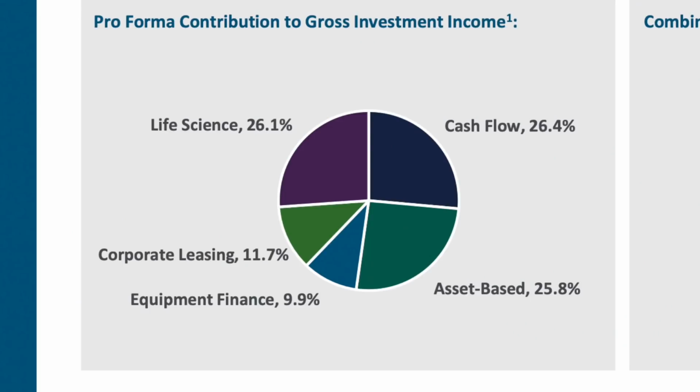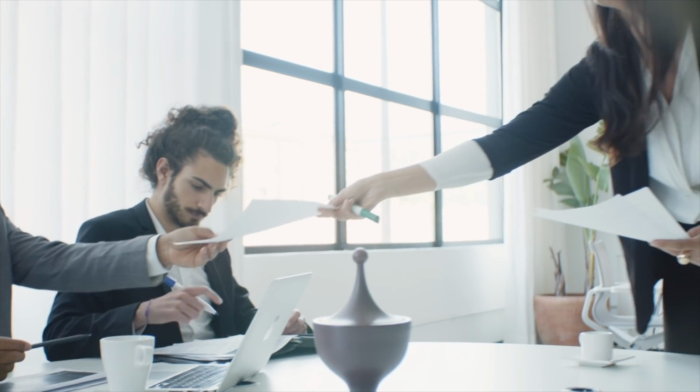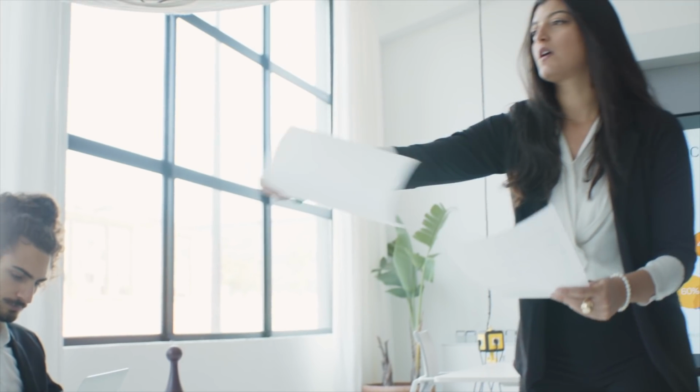26.4% of their investment portfolio is in what they call cash flow, or from what I could gather, this is the part of their portfolio that's made up of more traditional BDC investments. So this represents the companies they invest in that'll use the funds for capital growth, leveraged buyouts, acquisitions, and some other uses companies would go to a BDC for financing for.